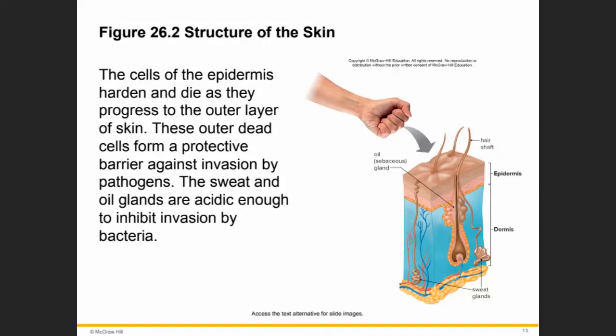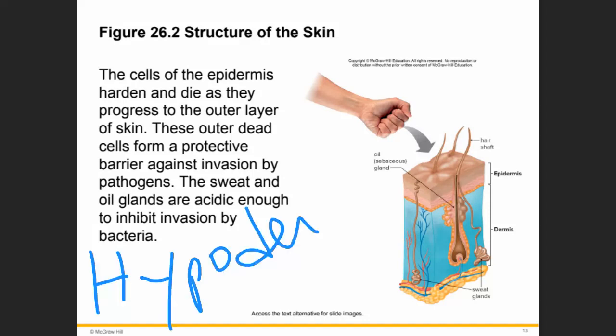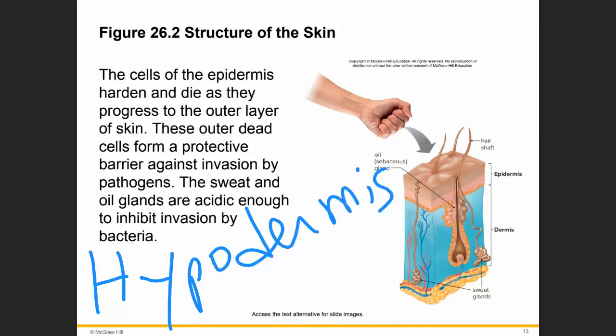The skin has several layers. You have the epidermis, you have the dermis where those sweat glands exist, and we have the hypodermis. Hypo is the last layer. Hypodermis. Let me write it down rather than talking. The dermis. The hypodermis is the last one.